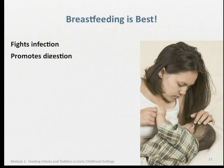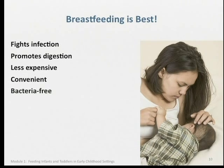Commercial formulas are a good imitation of human milk, but do not contain enzymes, antibodies, and similar beneficial ingredients. Human milk is less expensive and often more convenient than formula. There are no bottles to mix and clean. Human milk is the perfect temperature, it is always fresh and available, and it is free of bacteria.